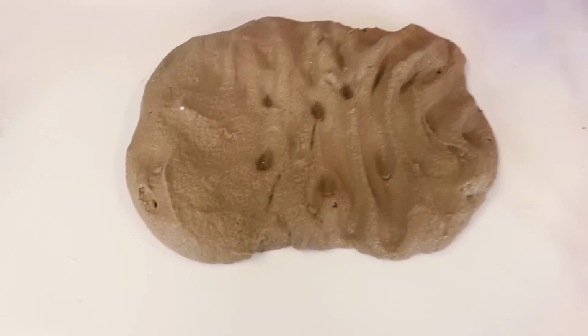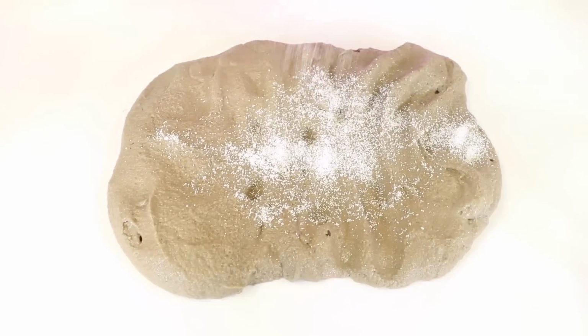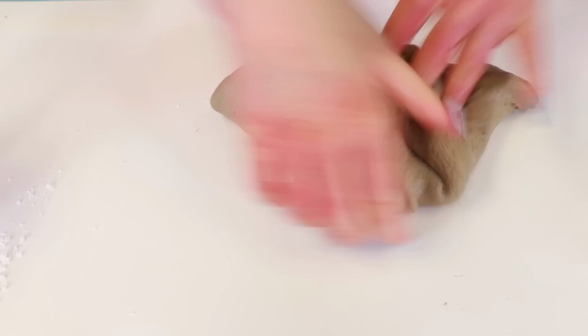Just trust me. Okay, I decided I'm gonna add a little bit of just the powder snow without any water because I feel like that will help it. It seems like it's going good so far. It looks kind of good now. I have high hopes for this one. I feel like it's gonna look really cool, guys.